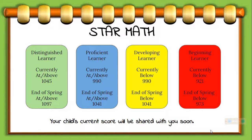Your child will take the STAR Math Assessment a couple times during the school year. Each time he or she takes it, he or she will be labeled as a distinguished learner, proficient learner, developing learner, or a beginning learner.